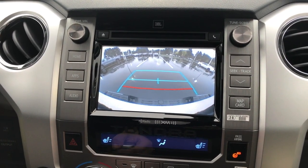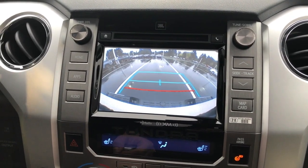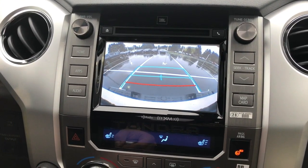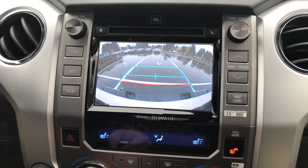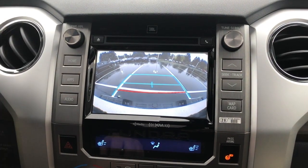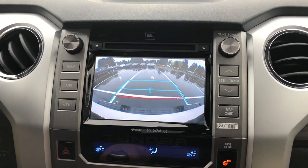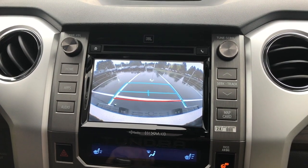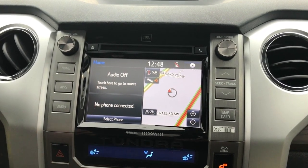We're just going to reverse into our particular stall here. And we have our grid lines, so you just want to line them up as best as possible. The red line is basically as close to the object as you want to get. So as you can tell, we're all lined up as best as I could do here. It just shows you how easy it is, even in a truck, to make sure you're lined up in your stall. Go right into park, and it disengages the camera here. Turn it off, and you're good to go.